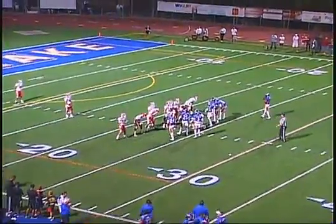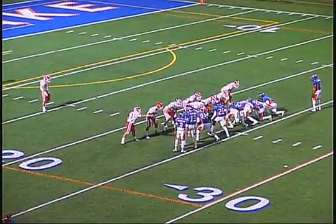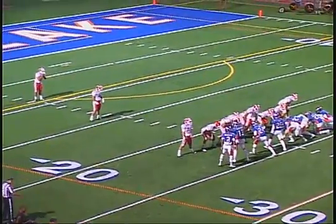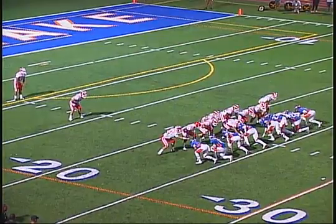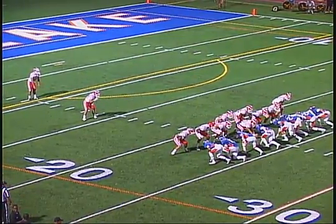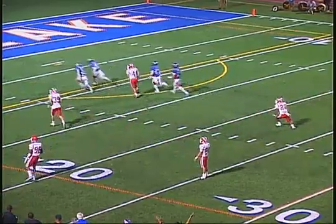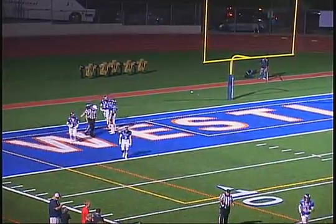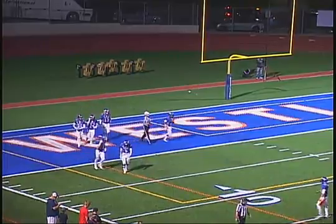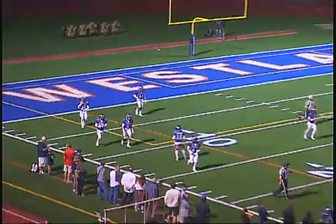Formation for the Monarchs. Number 7, Tanner Gee, back for the Warriors. Oh, it's over his head. It's over his head. It's going to be a safety. That's going to make it a one-point game. Oh, my God. And they get the ball back, in good field position. They're going to have to punt from the 20, I think.